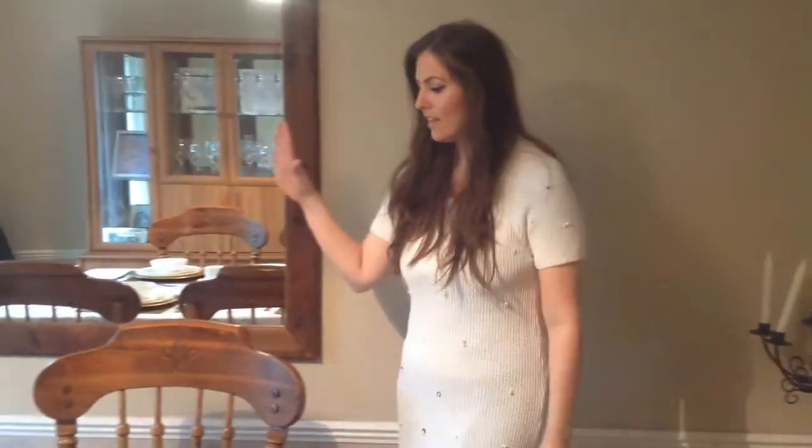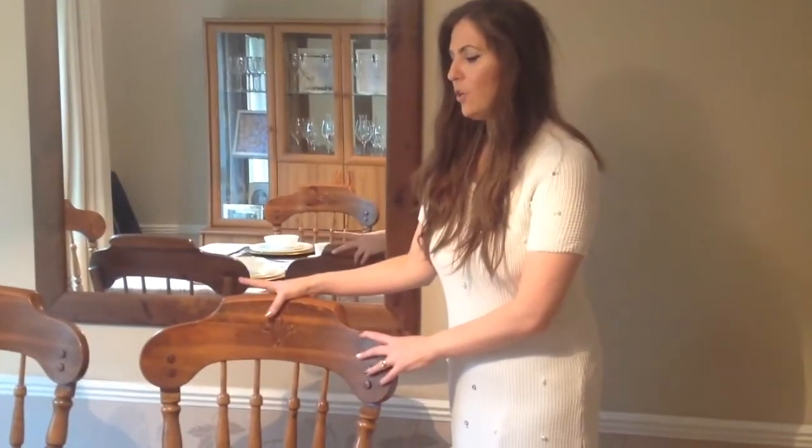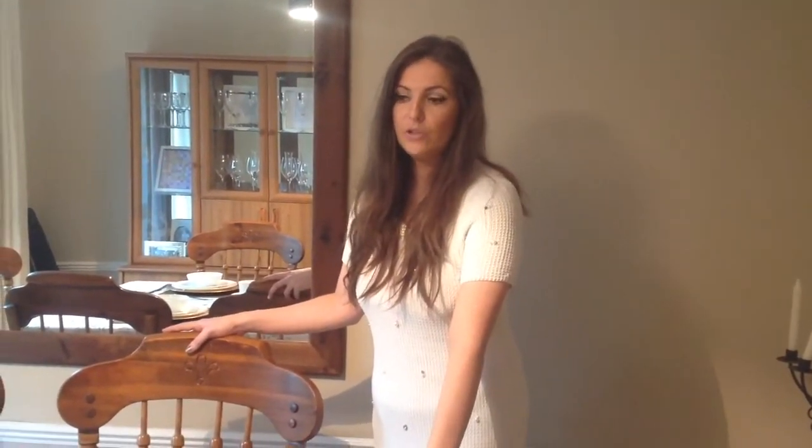I want to say this table and chairs originally belonged to my cousin Robert. Shout out to my cousin Robert, because I know he watches my videos. He moved house, and this couldn't fit in his new place, so he gave it to my mum and dad, and now I've got it, so it's going through the family. Look at me.